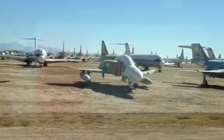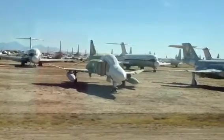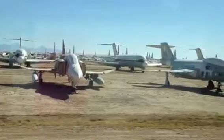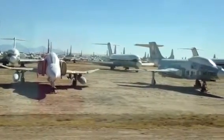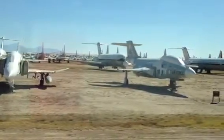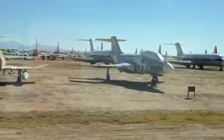Next is the fabulous F-4 Phantom, built by McDonnell Douglas. First flight in May of 1958. Initially a Navy interceptor, so it didn't have a gun in it. And it wasn't until the Air Force built the E model here that they put the 20mm cannon underneath the nose there. Very versatile airplane.